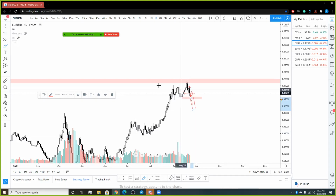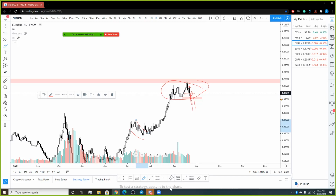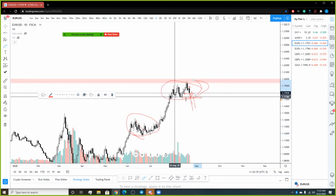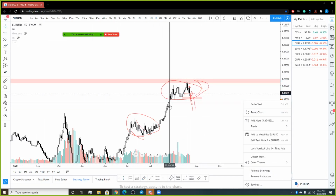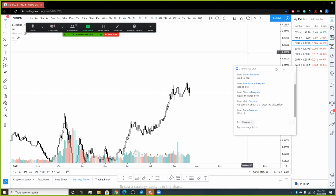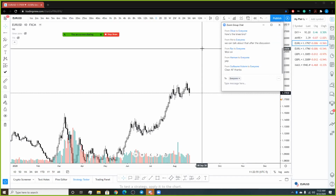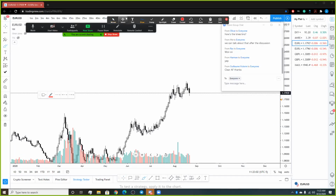Notice how this has a whole lot more structure to it than just this simple pullback here, which is why this was a continuation, and we might now see a pullback from this. Does that make sense? So it's not really anything too complicated, right? But notice what I'm doing here, guys. Notice what I'm doing to analyze my direction: I'm going to annotate.